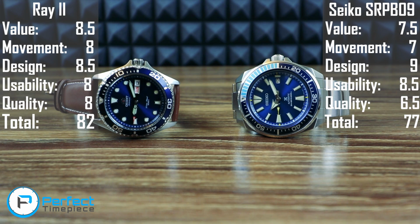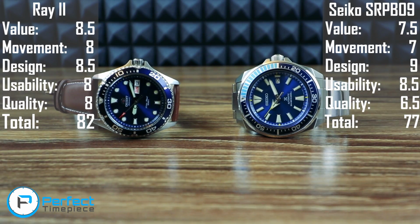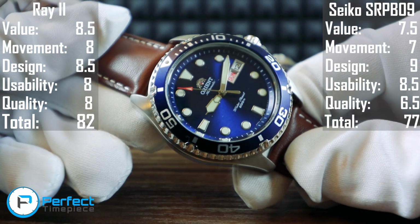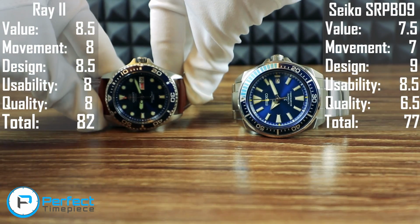Looks will make you do crazy things, gentlemen. But as I said, it earned 77 out of 100 points, and obviously the Orient Ray II is crowned the winner. Alright guys, I'm going to switch up the camera angles and give you guys a proper goodbye. So guys, I hope that you enjoyed our comparison. The Ray II wins by about 5 points.